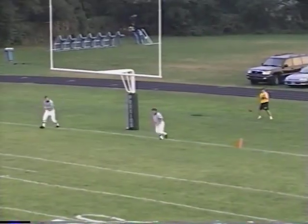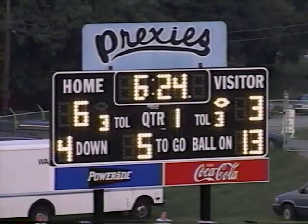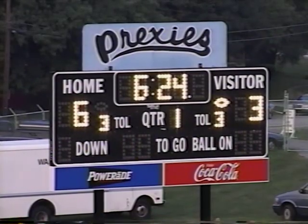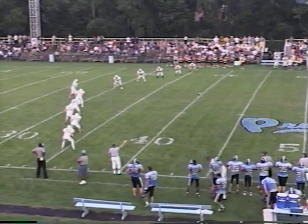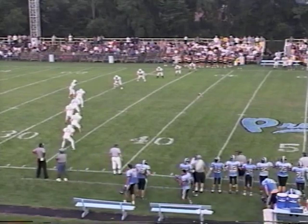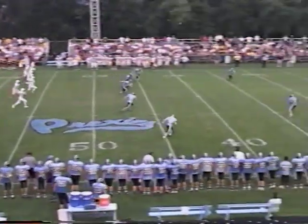Nowitzki puts the foot to it, splits the upright. South Side on the board, 6. One advantage they have is I think they're going to try to run the clock and try to keep the ball out of Washington's hands because of the explosiveness of the Washington offense. If they can do that, this is a good football game.